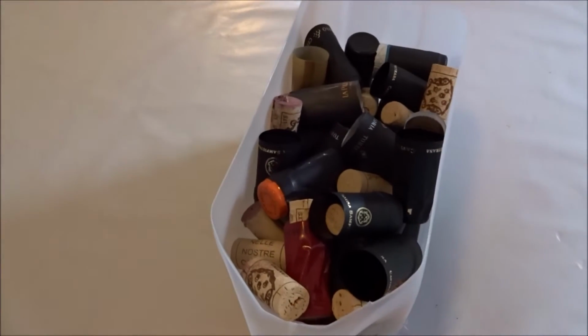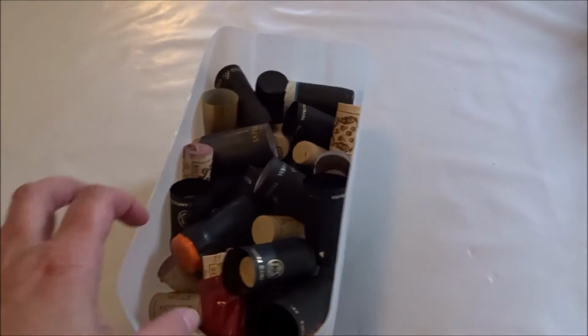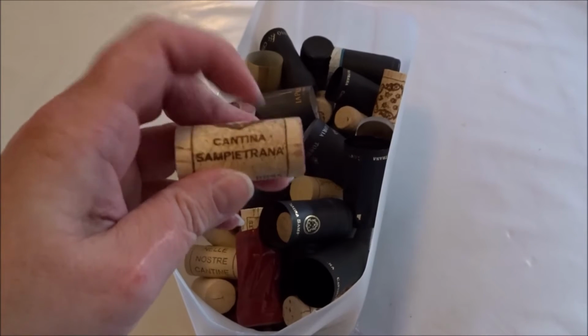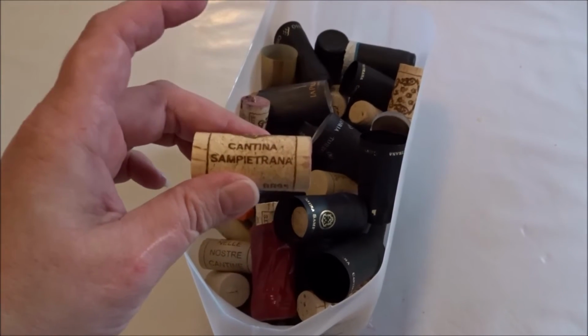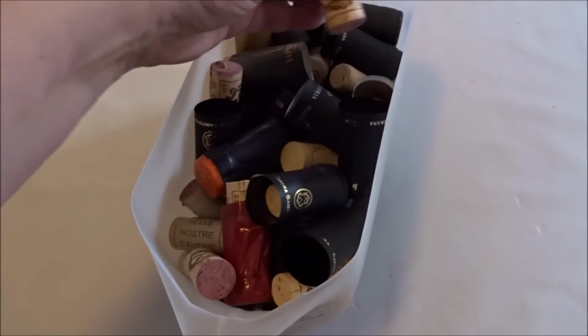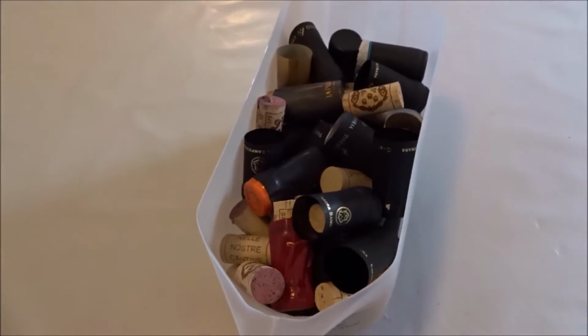And these are wine corks that I use in different ways. I cut them out or slice them and use them as dimensionals, and you could also use them for other craft projects.